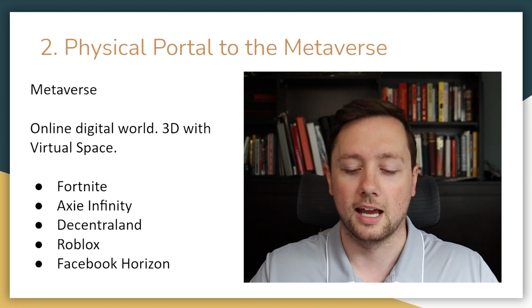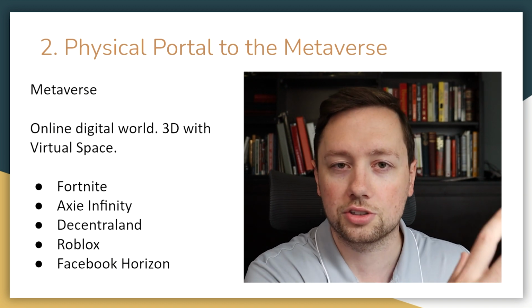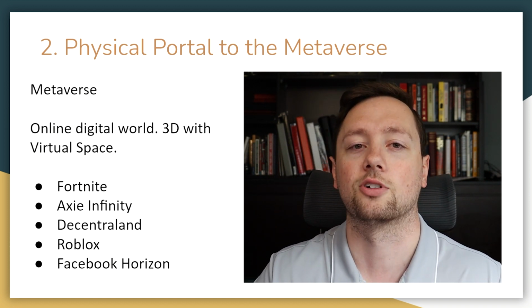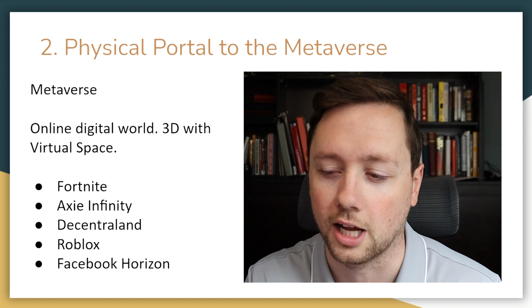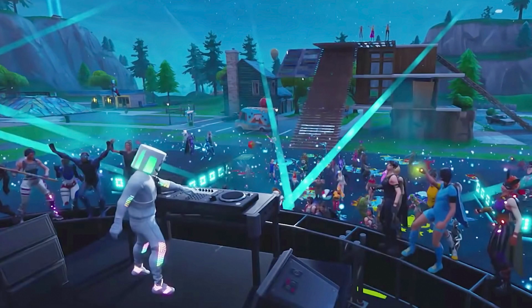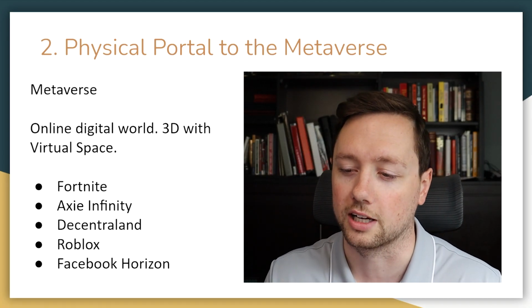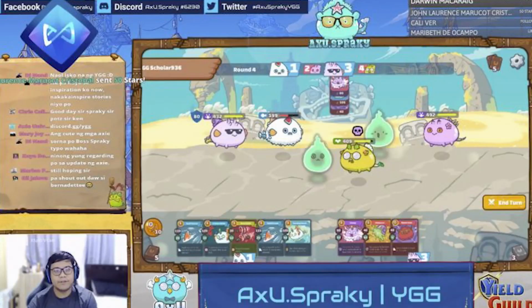And so what I mean is that this is a literal digital space that you can go into and you can interact. And it already exists in a variety of different formats. For instance, Fortnite hosts concerts in their own metaverse where you can go in and experience that concert in a 3D space with everybody else. So very exciting. Axie Infinity is another example of this.